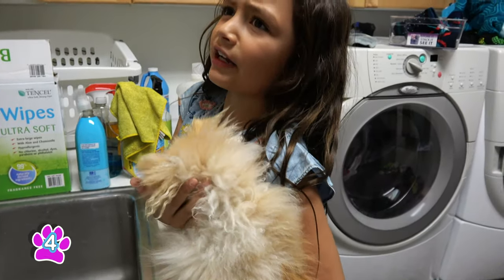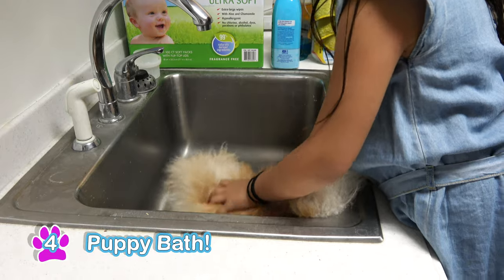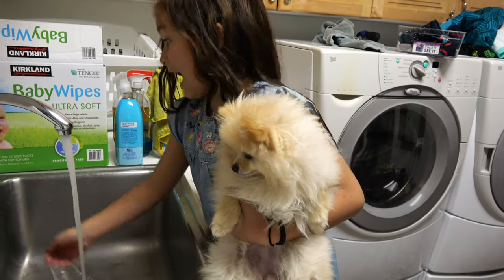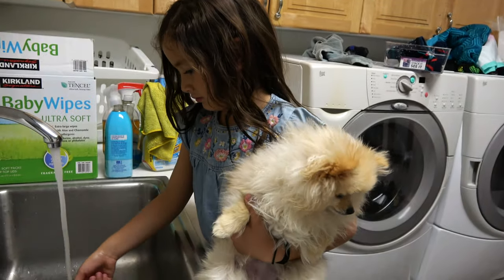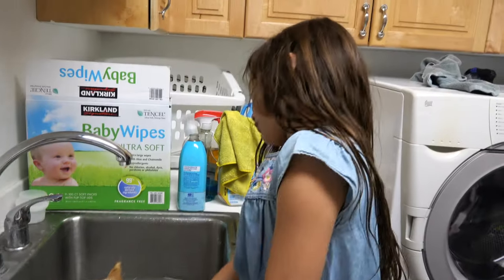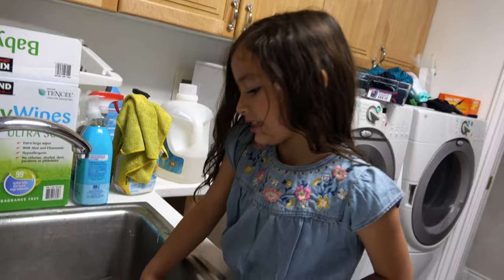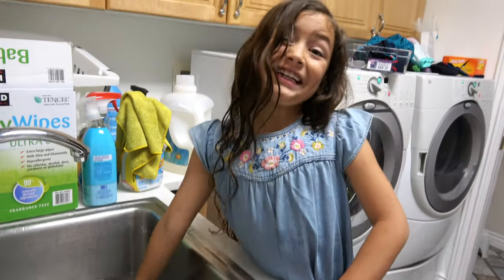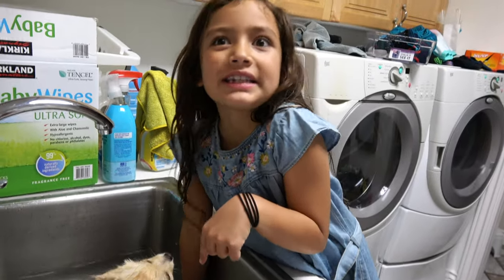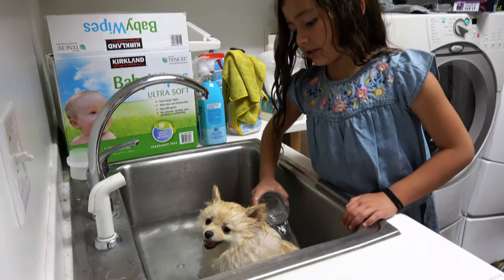Step, I think, four. I can't keep track. We are giving her a shower. Hi, Gigi. Okay. Here's her tub. Don't you love it? She's like so relaxing. Now she doesn't like baths, I think. Now let's get her all clean. Pomeranians need a bath like once a month. Because they stink. Because they get dirty stuff in their fur. Because it's like so fluffy.